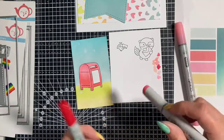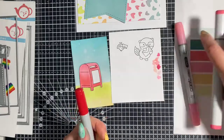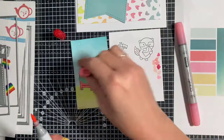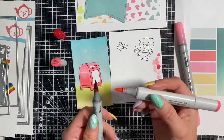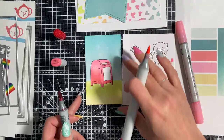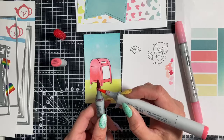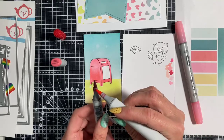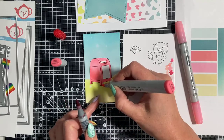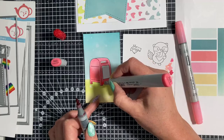So I'm going to do a little bit of tip-to-tip action, which we've not done for a while, have we? So let me take my lids off. I'm going to take off the lids of the R43 and the R46, and this is quite wet at the moment, so I'm going to be really careful. But I'm going to apply the tip of my R43 to my R46, and just scribble some of that colour off there to then add into the darker areas that I want to add a bit of shade into.